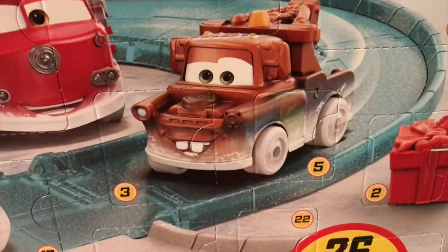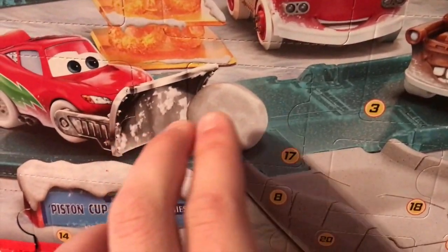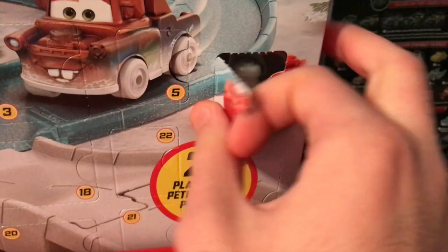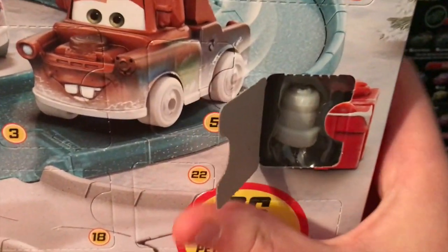I got a feeling that it's going to be McQueen's snowplow or the snowball or both. Because yesterday, right, we got McQueen, and now we have this accessory that interacts with McQueen. I think it just makes sense. So, let's see. It is... Oh. Mission failed. We'll get him next time.